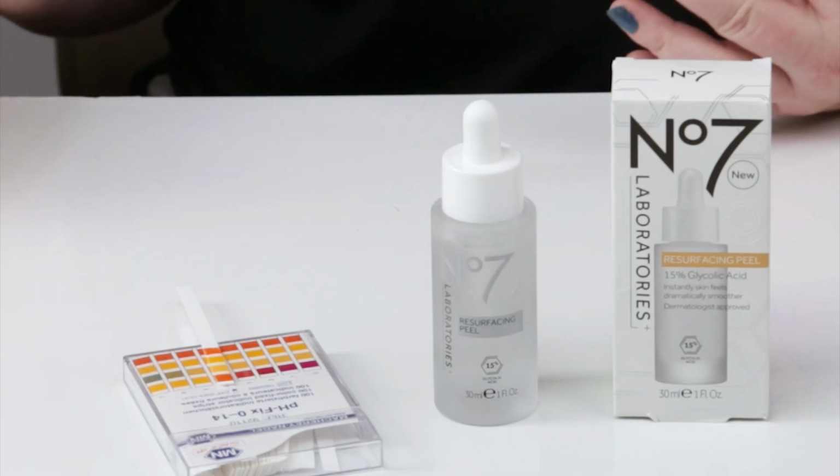And glycolic acid, the ideal pH of it is 3.5 or a little bit under. This one's a little bit higher than that, but not too much. So you'll still get most of the effects of the glycolic acid. If this were a little bit lower, it probably would have been ideal, but what am I going to do? Nothing. So, okay, beneficial ingredients in this one.